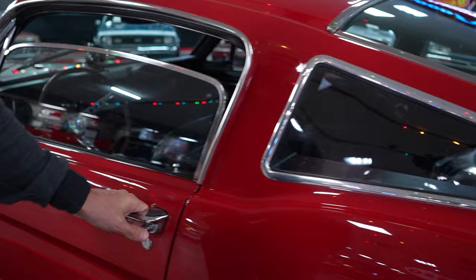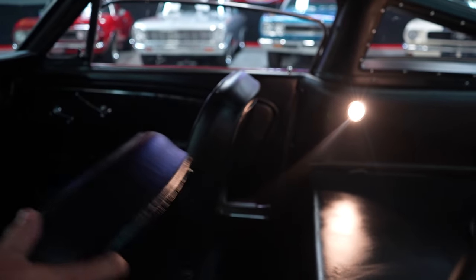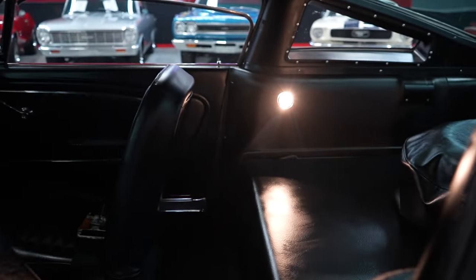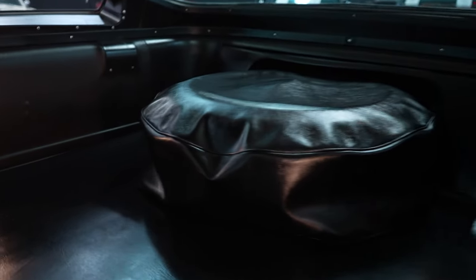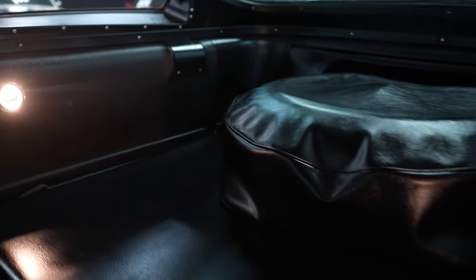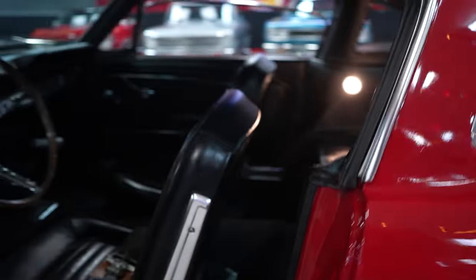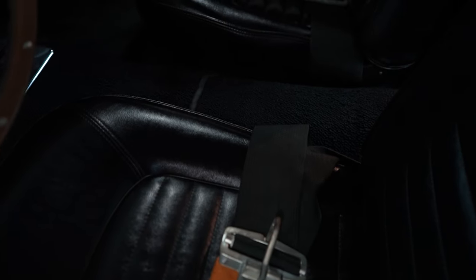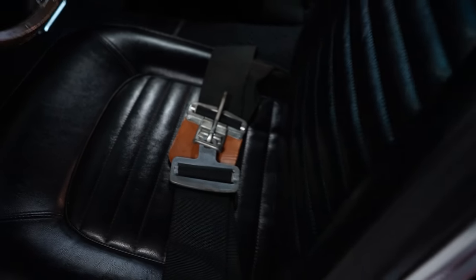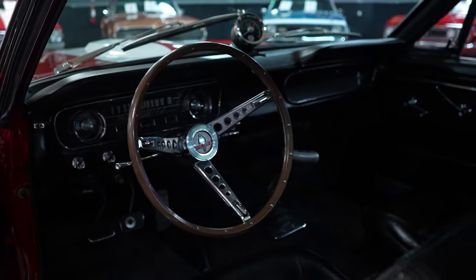Let's check out the inside. Let's start with the back seat. We don't do that very often, right? Oh, hold on. Seat belt's latched here, so I gotta hold the seat. Okay, so back seat, there isn't one. It's a back seat delete. There is a spare back there. You don't need a back seat anyways, it's a muscle car. Nobody ever sits in the back. Got your racing style seat belts, both driver and passenger side. Pretty cool accent to a muscle car, especially a 65 fastback and the whole Carroll Shelby thing.